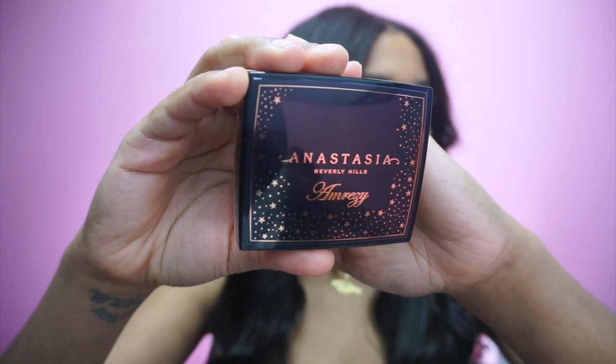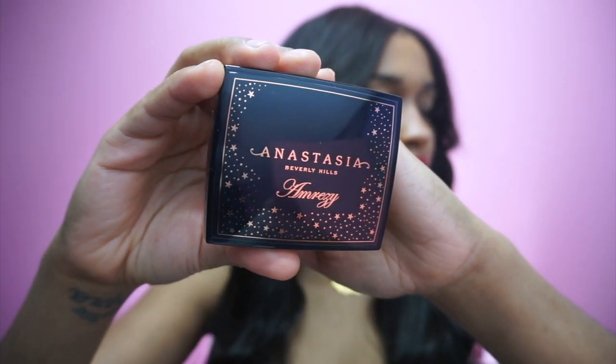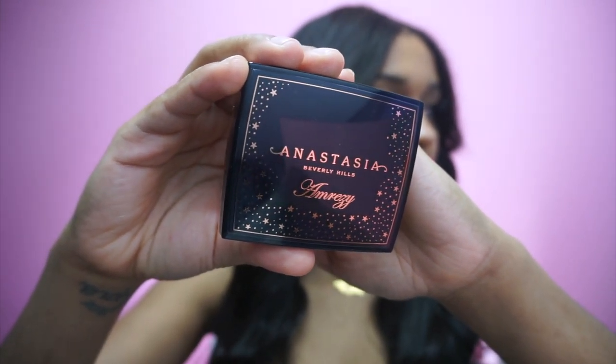Like, she's goals. So this is a highlighter, and it comes in this pretty black sleek packaging, and it retails for $28. And I so wish I was on a PR list, because the PR packaging is so bomb. Like, that mirror, I fell in love, and the phone case, oh my god.